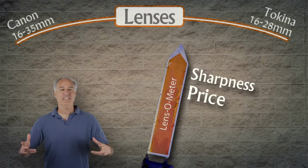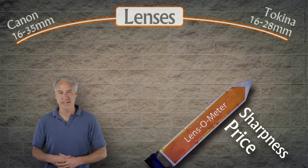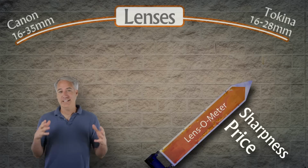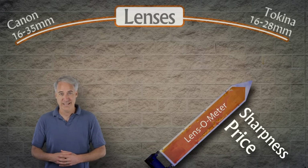All right, next up is price, and as you can see, the Tokina wins big here. I just pegged the meter on this one. Canon coming in at $1,700. That's a lot of money. Tokina coming in only at $750. That's a lot of money too, but that's a lot less than Canon's price.